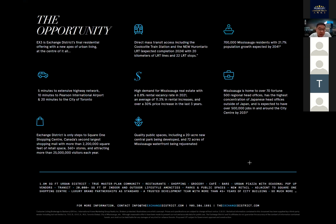And on top of that, the biggest amenity you have is Square One Mall. It is the second largest mall in Canada. Some buildings in the middle of nowhere say they have 20,000, 30,000, or 50,000 square feet of amenities, whatever number they give you. You have 2 million square feet of amenities. That is a whole mall. That means you have theater, restaurants, shops, everything at your doorstep.